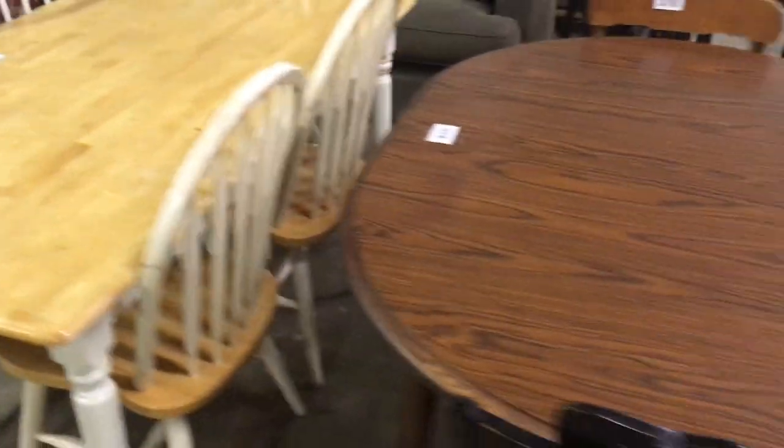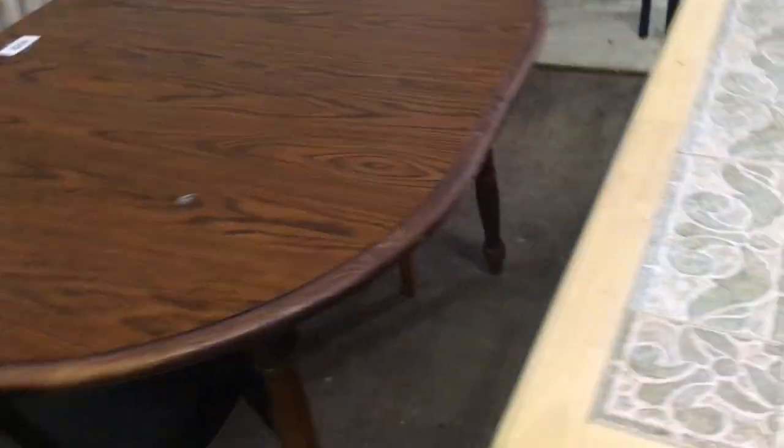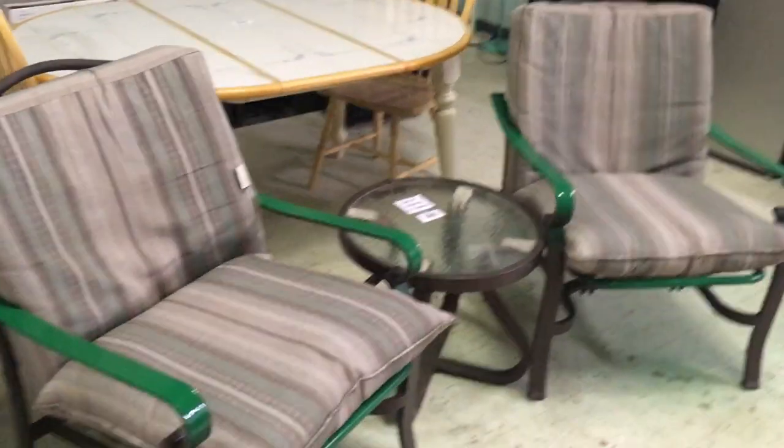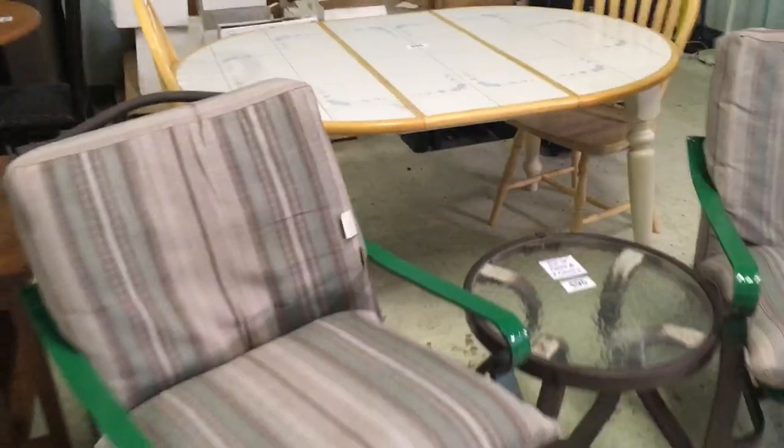$100, $55, $60, $50, $20. $95 for the set. $95.